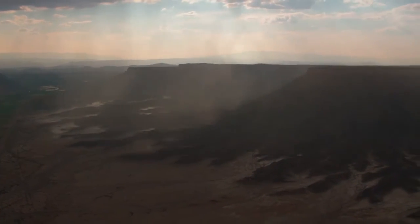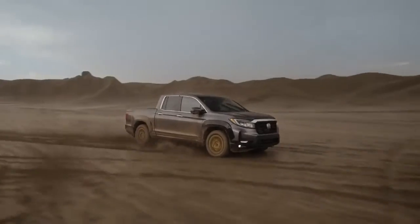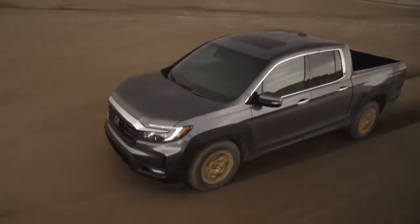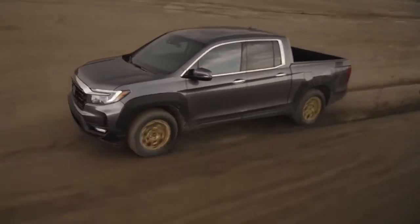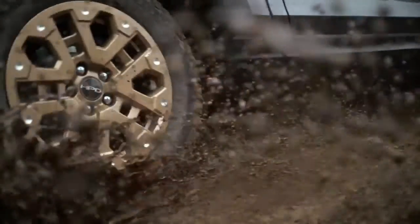Sounds like some nasty weather is rolling in, but the Ridgeline is ready to roll with it. Intelligent traction management with 4 driving modes makes short work of this mess. It adjusts throttle, shifting, and torque distribution to optimize for various rugged terrain. So go ahead, muck it up.